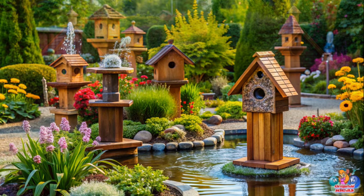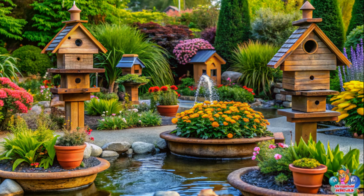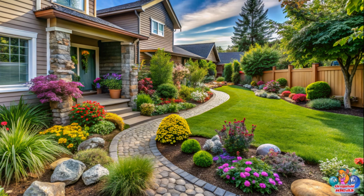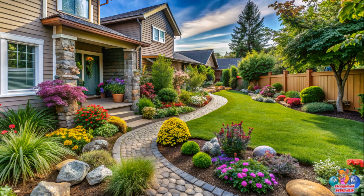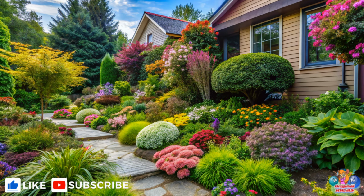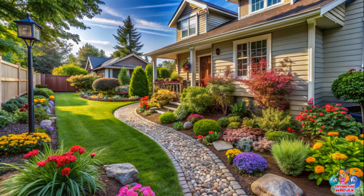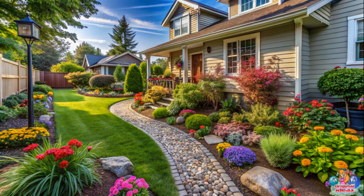By implementing these innovative side yard ideas, you can effectively elevate your small space landscaping while ensuring your garden remains a source of inspiration and beauty. Embrace these landscaping tips to create a captivating outdoor environment that complements your home and reflects your personal taste. Whether you seek relaxation or a vibrant garden scene, these solutions will surely leave a lasting impact.